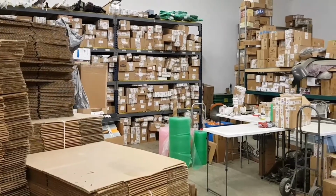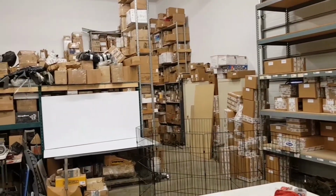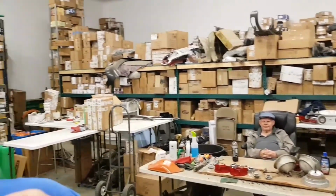Let's take a look. Oh my God, what an amazing amount of packaging. And they're all having the eBay label. How many packages are here? Approximately 3,900. That's today's count. That's what is listed. We have probably 10,000 more to list right now of our current inventory.